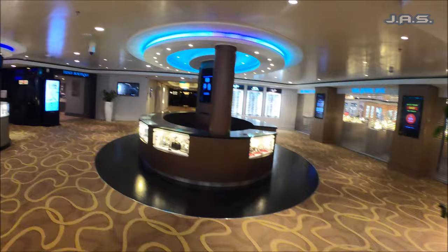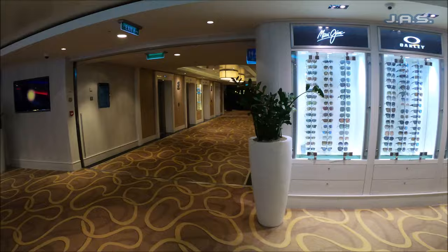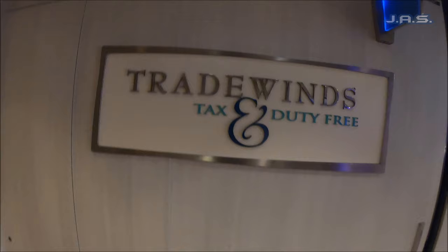And then you can see all the shops. I went into one of the shops with a guy I knew because he wanted to buy some extremely expensive liquor. Other than that, I'm not really a cruise ship shop type of guy. It's kind of weird. But it's called Trade Winds if y'all are interested.